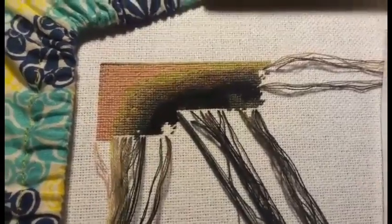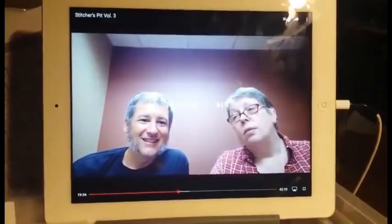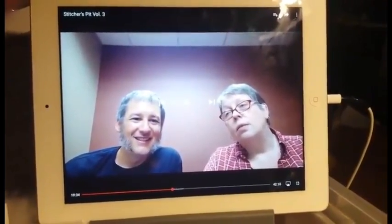And I have someone keeping me company. Jimmy Flosstube, along with Organic Granny, are currently keeping me company while I'm stitching this afternoon.